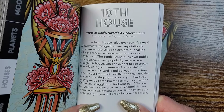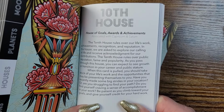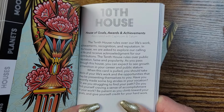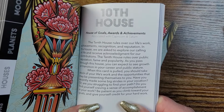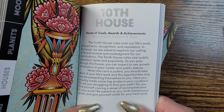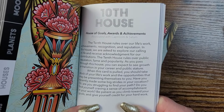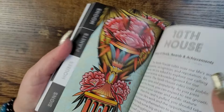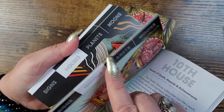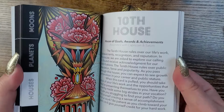When this card is pulled, you should take stock of your life's work and the opportunities that may be presenting themselves to you. Have you recently made some big strides in your vocation? Or are you struggling to find your path? Do you find yourself craving a sense of accomplishment in your work? Be patient as you climb toward your goals and give yourself credit for your hard work. Okay. Oh, and I love that it has the different tabs here on the side, so you know exactly which section of the guidebook you are in.